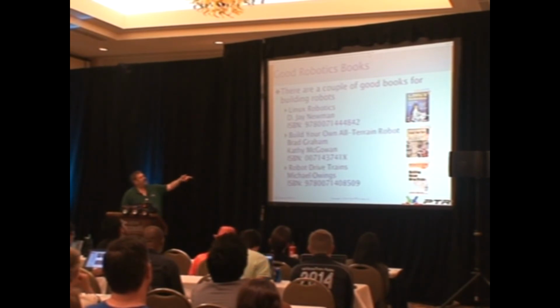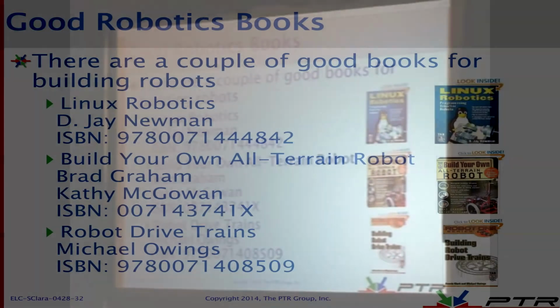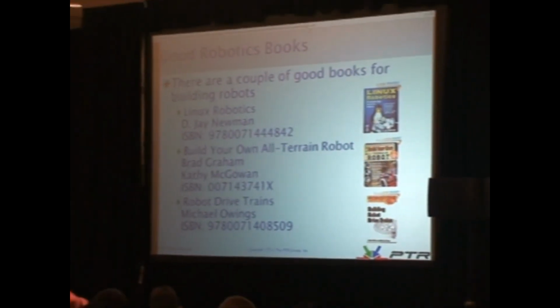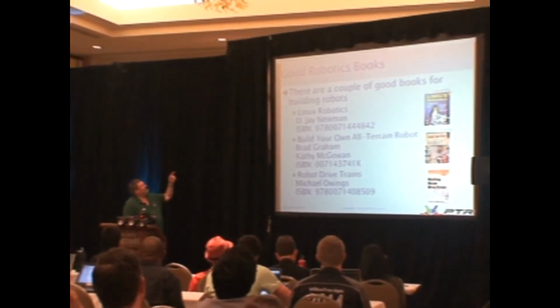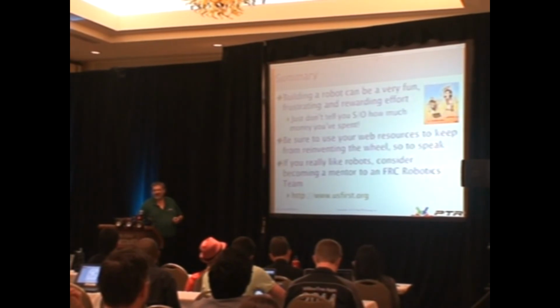There are some good books that are pretty decent reference books. Robot Drivetrains is great if you're interested in how you trade power versus speed, torque versus speed. Building Your Own All-Terrain Robot actually shows you using an old gasoline motor from an old lawnmower. I cringe at gasoline motors, because they're big, they're heavy, and they're explosive. Of course, so are LiPo batteries. And then Linux Robotics is also a very good source of information.